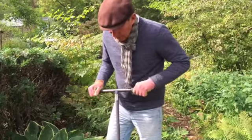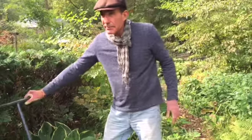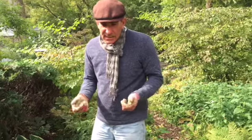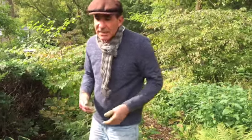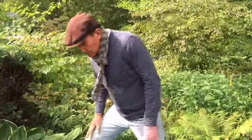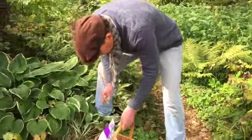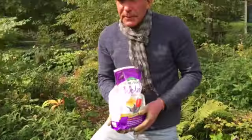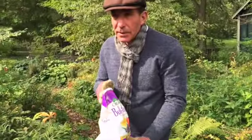And if it's heavier, then I would lighten it up, augment it with something like maybe a little coarse sand or a little bit of compost. But we have really good bulb soil, so I'm not going to bother with that step. So I prepared the hole, and this is an important ingredient in successful bulbs.